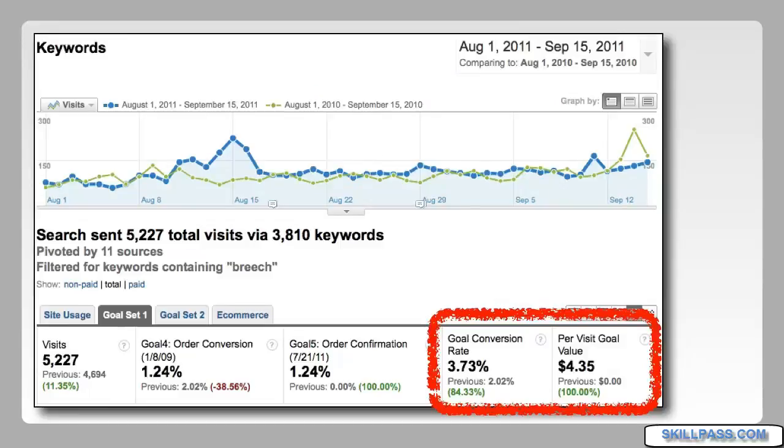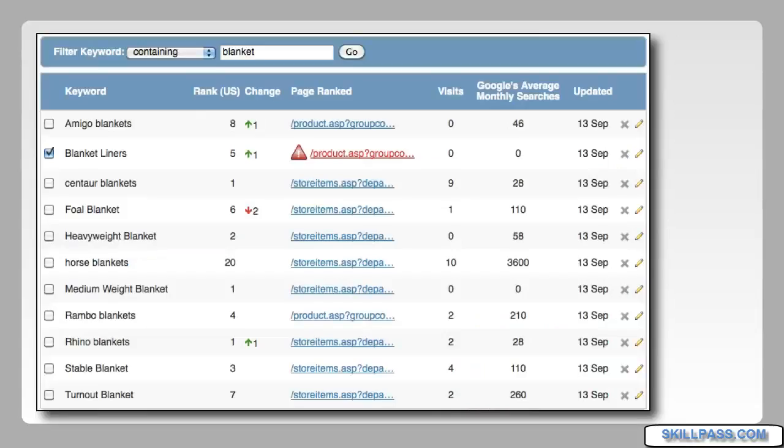And so I can look for all of my words that contain the word breech. I can see that I have a 3.7% conversion rate and that every visitor that comes is worth about $4.35. That lets me know the health of that keyword segment. And I can compare that then to another keyword segment, such as blankets. I can get a sense for what the value is here, and what jumps out to me is the word horse blankets in the middle.